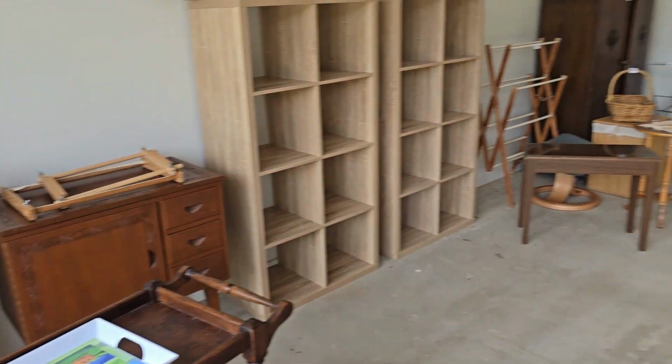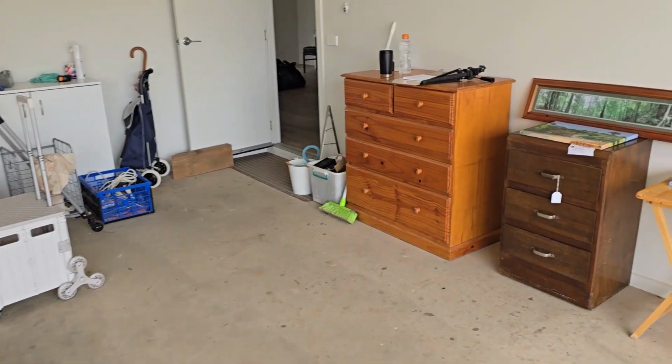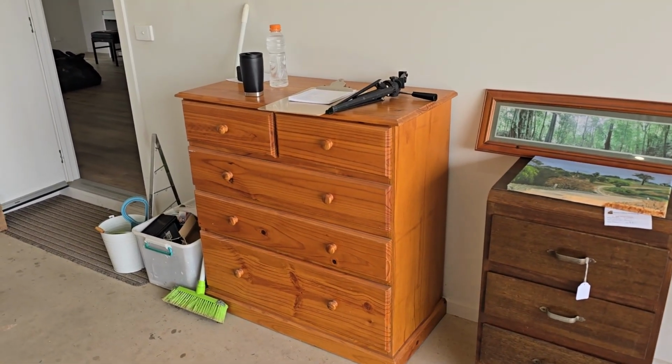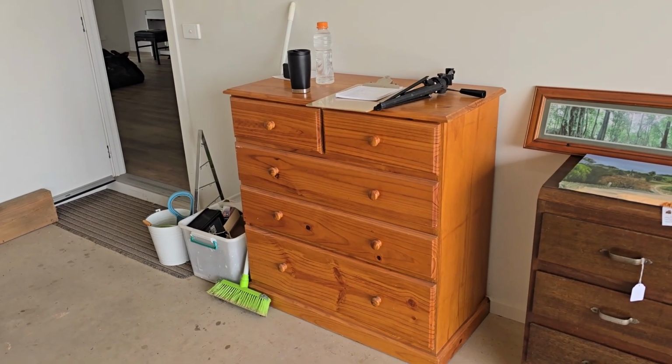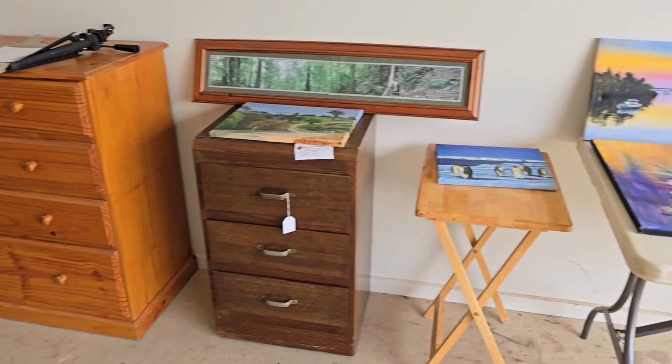So that's the plan with the bigger stuff. I need it to go. These drawers I might put 30 on. I haven't tried them on Facebook. I think I might try them because that's the sort of thing that someone would grab. I've had pretty good success over the last couple of weeks selling some things on Facebook.